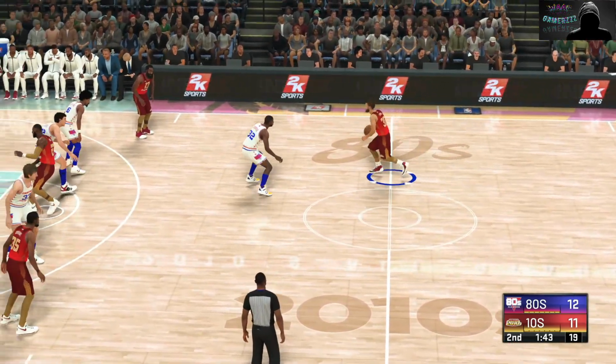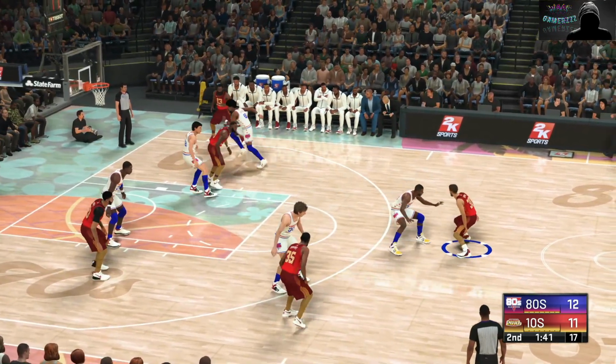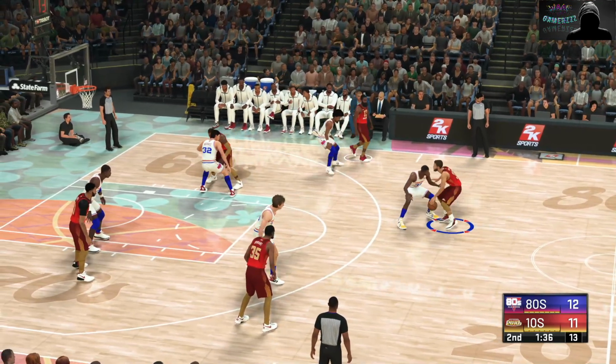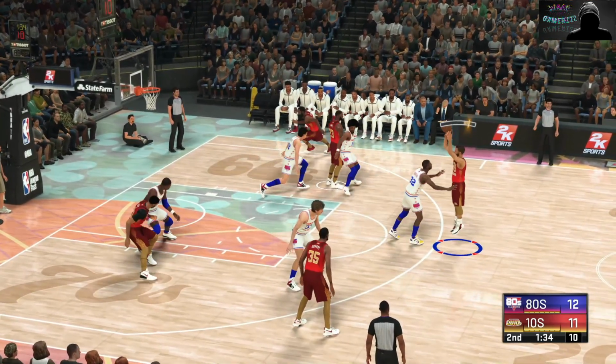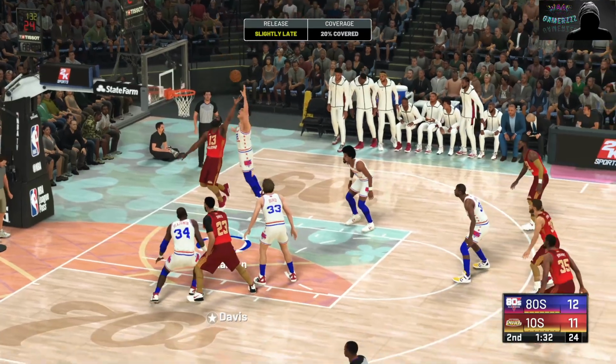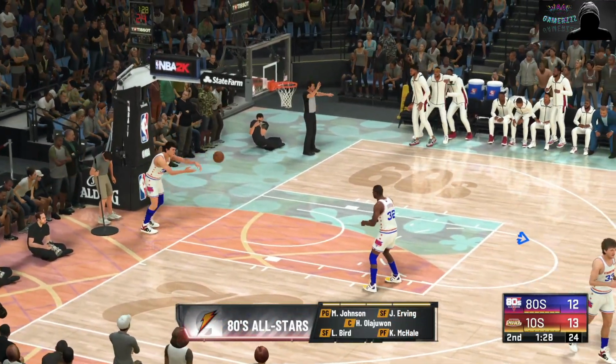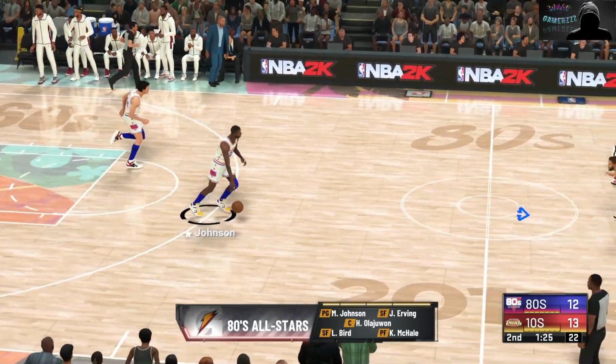Here's the 2010s team with the ball. They trail by 1. All fueled up and ready to go. Let's reset the lineups courtesy of Gatorade as the second quarter gets going. On the court for the 80s team, they've got Magic Johnson. McHale is out there with Bird. Then it's Olajuwon, and it's Irving at shooting guard.